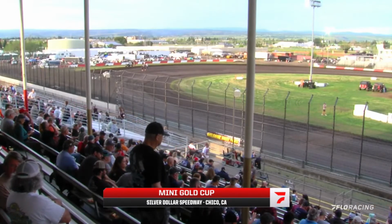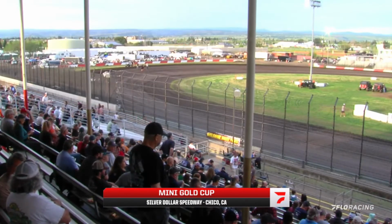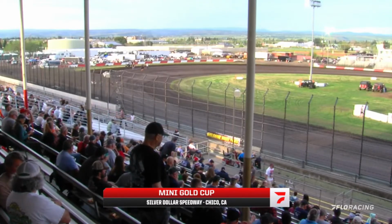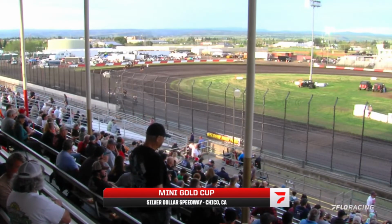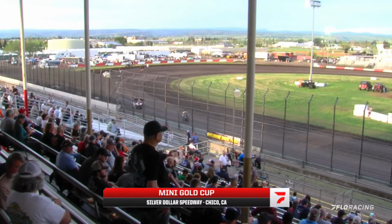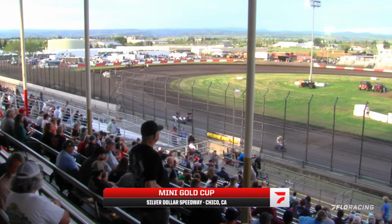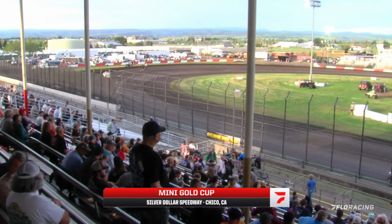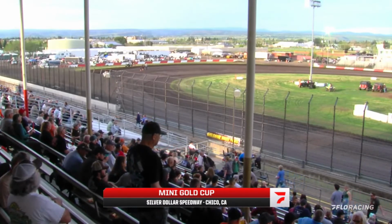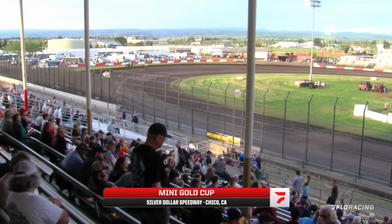If you haven't already noticed, take a gander off turn number 3. Those are new Silver Dollar Speedway suites that we erected this week. It took us about 6 days of hard labor to get those up there. There are 6 individual suites. We're going to release information about them this week on our social media, silverdollarspeedway.com.